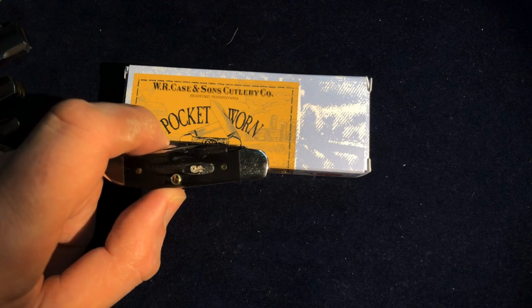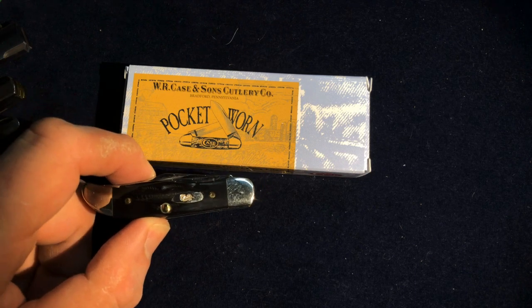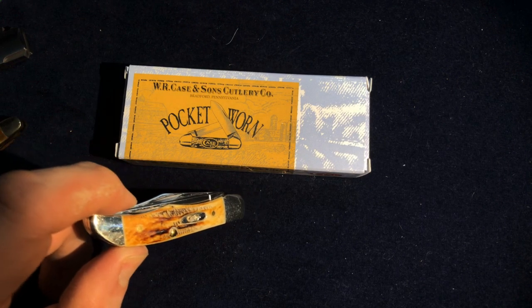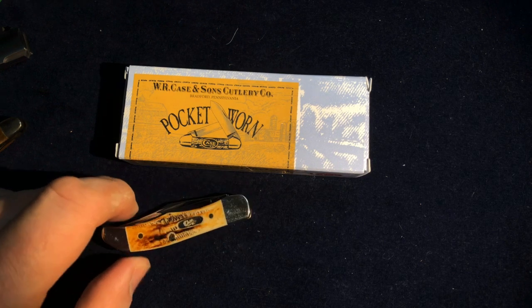A couple of these pocket hunters, which they brought out. It doesn't show up so well on the camera. This one shows up better, the Vault knife for this year.